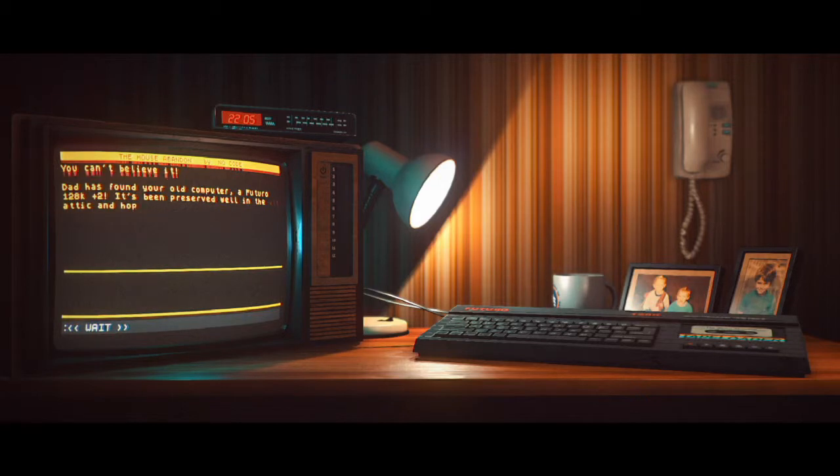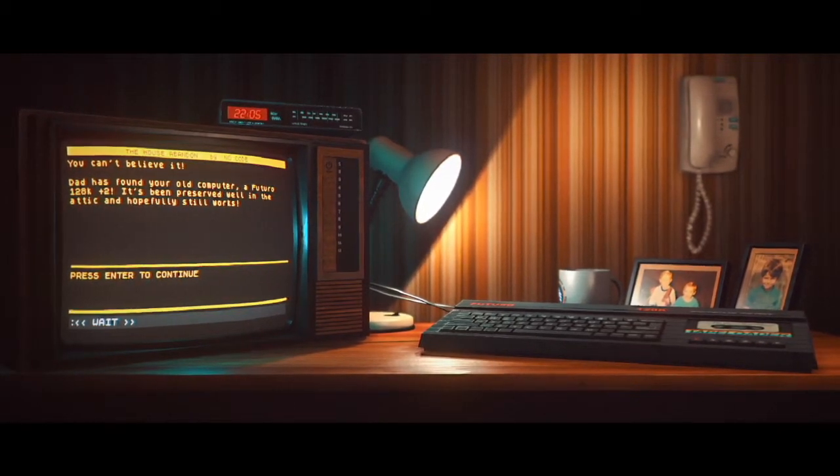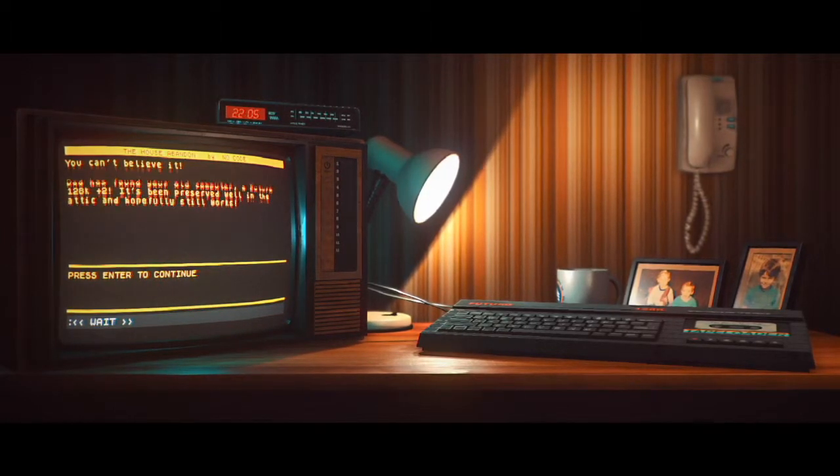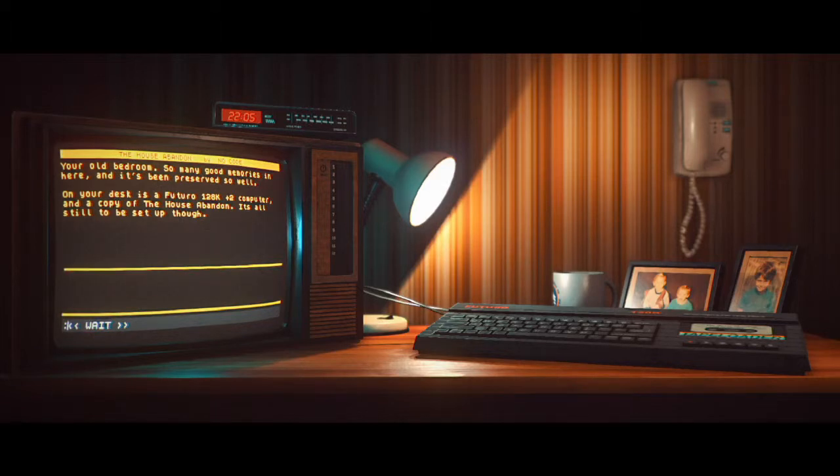Dad has found your old computer. Okay. Futuro 128K plus 2. It's been preserved well in the attic and hopefully still works. Ah, some metagaming going on here. You guys can see just here on the keyboard, it says Futuro, and if I'm not mistaken, that says 128K. So I'm playing on the computer I found in the game, and I'm playing this chapter in the game. Yeah, okay. I've got a feeling my head is going to start to hurt by the end of this.